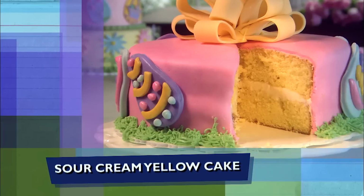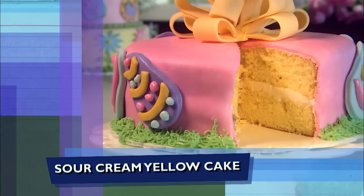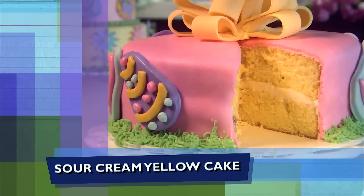Brooke told me about Kate, her friend, several months ago. We have been friends since high school. We went to college together. She has found this passion of making cakes in her home while she stays at home with her girls, and the cakes that she's made are just unbelievable. So today, y'all, she's showing us her sour cream yellow cake with a marshmallow fondant.